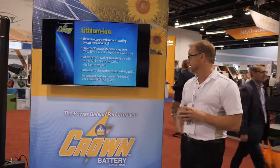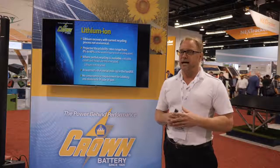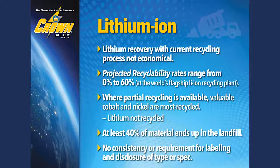There's no recyclability process for it. At least 40% of the material will wind up in a landfill, even when the recyclability of that product begins to kick up on an economic scale. Okay? No consistency or requirements for labeling disclosure of that type of spec for lithium.